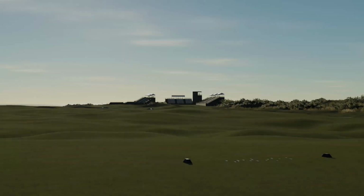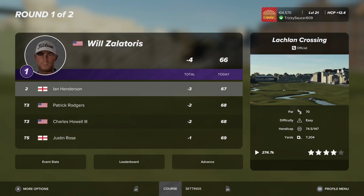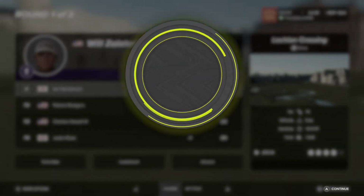Well, Rich, I thought that day was an absolute doozy. And this player seems to be in decent shape, don't you think? So far, so good, I must say, Luke. I've been impressed with how they played.